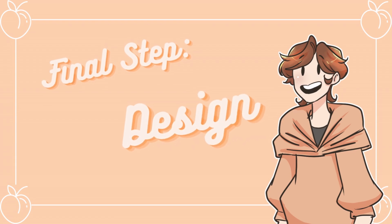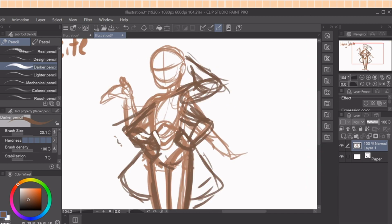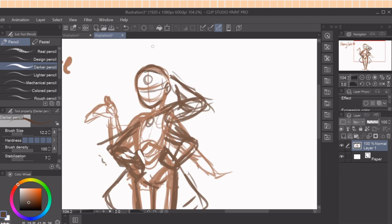Now, with all that out of the way, we're ready to actually start designing Honey Calcite. So first I played around with her proportions a little bit. I knew I wanted her to have 4 arms, which may have been a cop-out, but I just really liked the silhouette. I also knew that I wanted the gem placement to be on the head and on the chest because I wanted the gems to be aligned. I can't tell you exactly why, but it was just kind of a given for me.